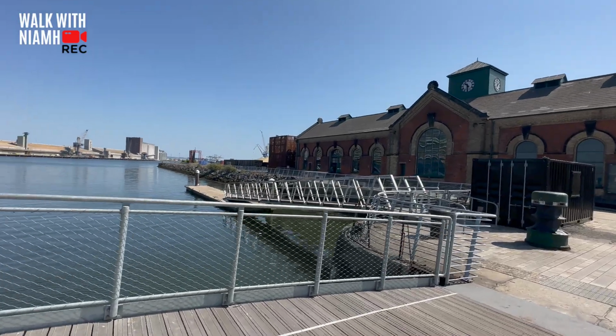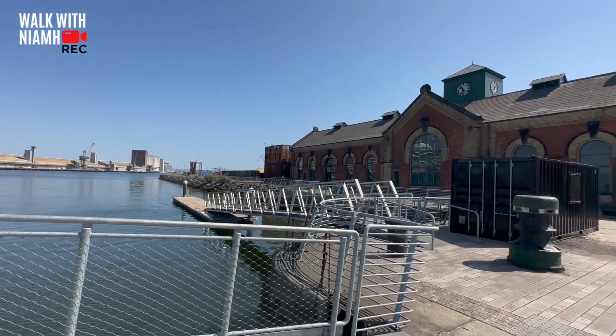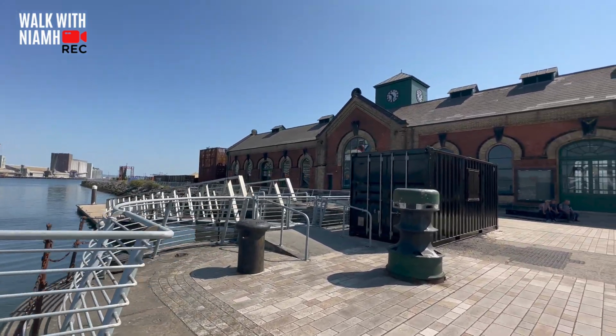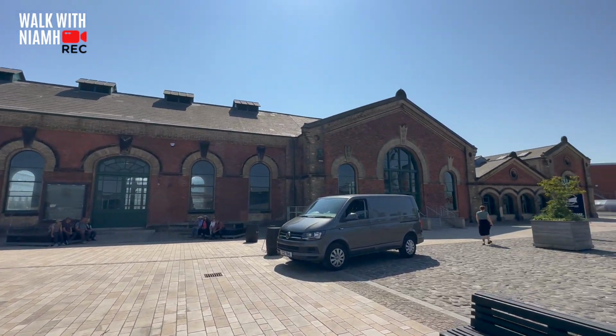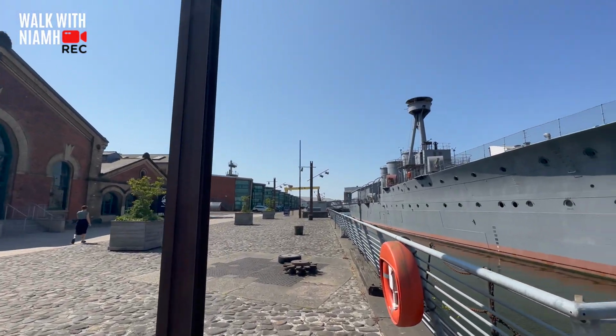Just coming up to the Titanic Pump House. Now what's interesting about this place is it's been recently refurbished as a whisky distillery, and all of the original pump equipment has been cleaned up and internal features of the building have been retained.